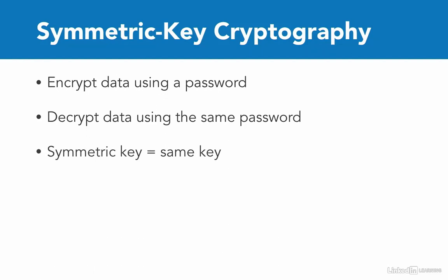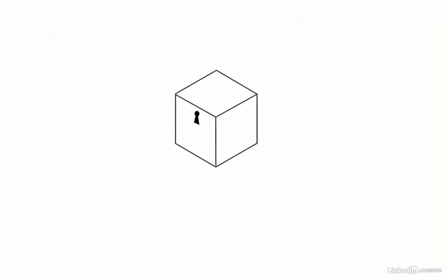So the name symmetric key is a fancy way of saying that it uses the same key for both encryption and decryption. And our key is the password, and it works very much like a key would on a normal lock. In fact, we can think of symmetric key cryptography as being a box that we can lock. We can open it up, we can put data inside of it, and then we can close it and lock it with a key. Then it's encrypted and it stays locked, and the only way to unlock it is by using that same key to open the door and get the data back out.